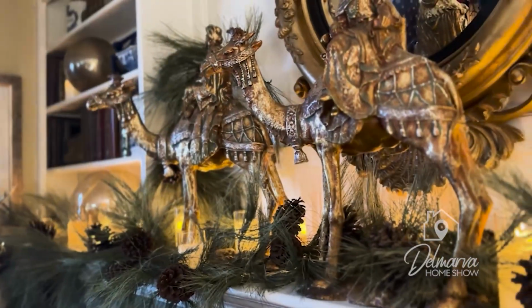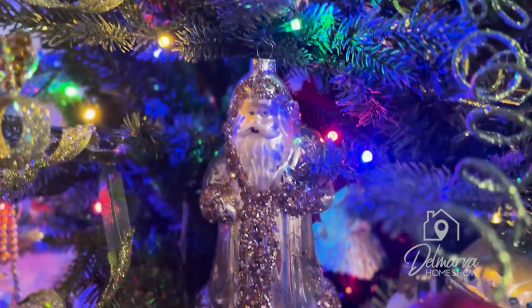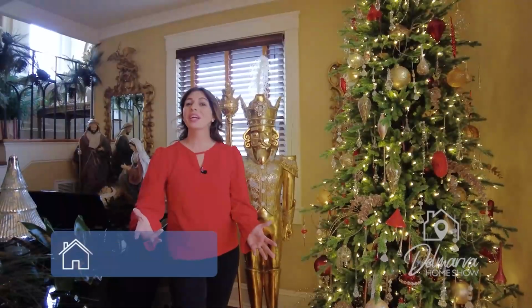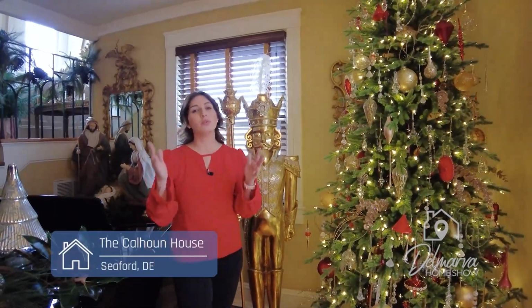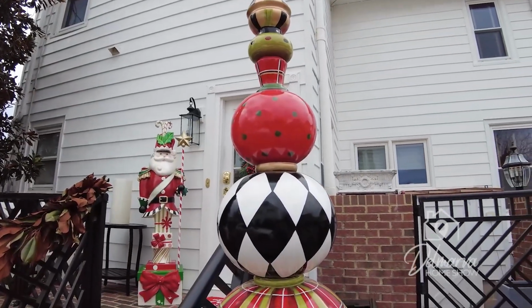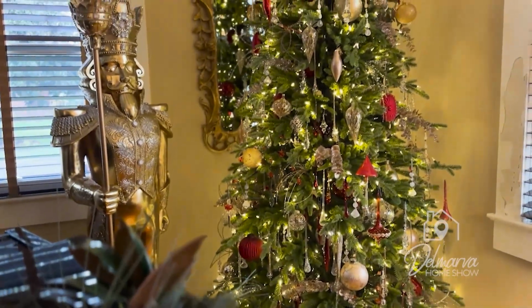The Calhoun Shahan home in Seaford, Delaware is filled with some very special Christmas decor. Vonda and Mike have been collecting over the years, and they've even won local awards for their decor. Happy holidays, everyone. We're here at the Calhoun Shahan residence in Seaford, Delaware. This beautiful historic home was built in 1899, finished in 1901, and they bought it in 2005, did some renovations, but check out their Christmas decor.